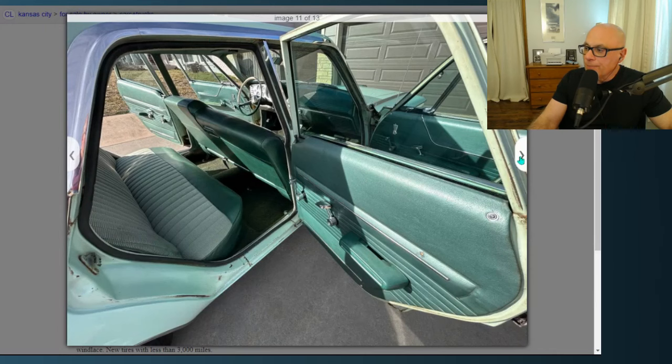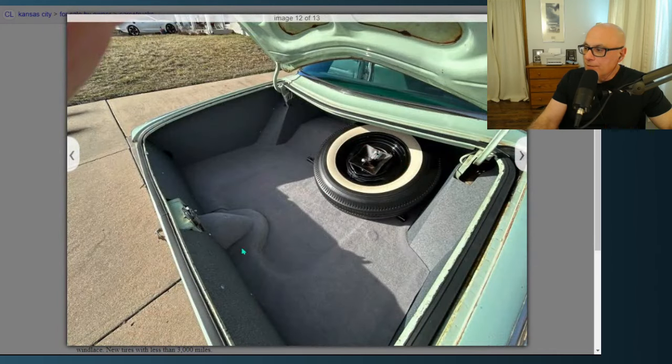How beautiful that is. The trunk is absolutely flawless. I mean, it looks really nice. I don't think that's the original spare tire, so he went out and bought this spare tire that looks very original, a bias ply tire. But all this looks very original on the inside. The trunk and the trunk lid and all that looks nice.